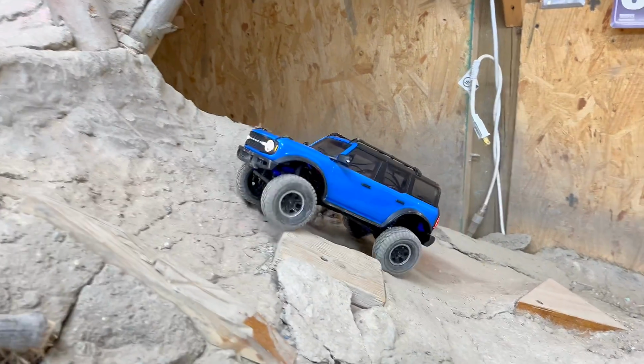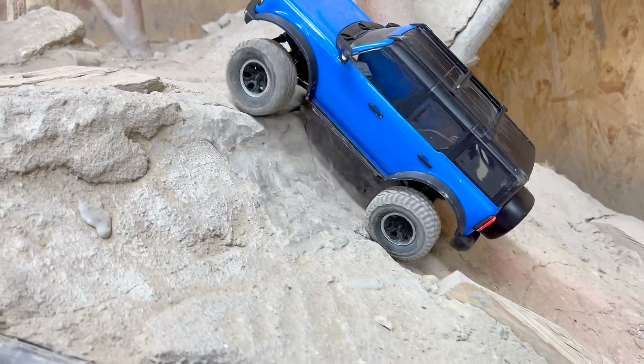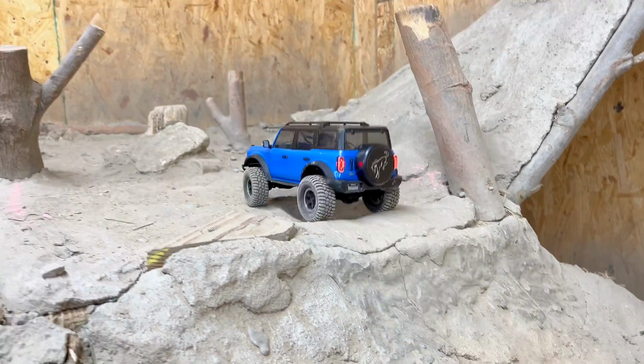Right here, the Bronco actually really surprised me with how well it could make it up this super steep little bit of rock. It was crazy.